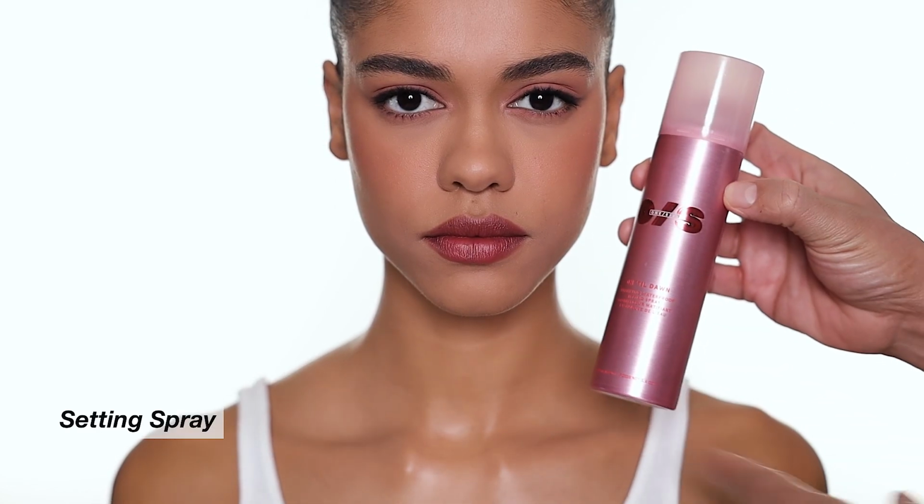To set the makeup, I'm going to use One Size Beauty Until Dawn Mattifying Waterproof Setting Spray.